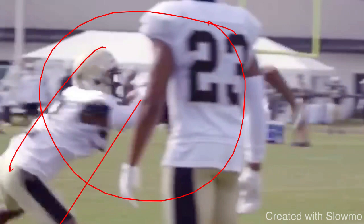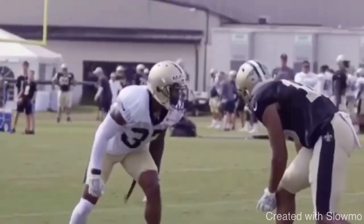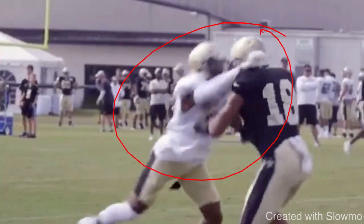Now, most of the time in these one-on-ones, 7-on-7s, it's not realistic because these DBs will jump the snap count. In this case, this is a pretty realistic jam. Because you see, snap of the ball, he's going off the receiver. The receiver moved, then that's when he started to jam, right?